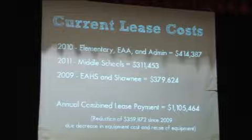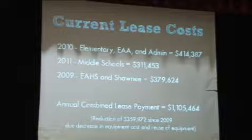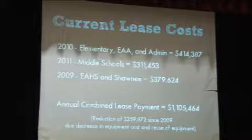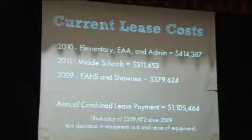So let's look at our current lease costs. Our current lease costs are for elementary, EA, and admin, $414,000-ish. For middle school, $311,000. And for the high school and Shawnee from 3 years ago, about $380,000. Our annual combined lease payment a year is $1.1 million. Now this is a reduction of about $360,000 since 2009 because equipment costs have come down and we're using a lot of the desktop computers.